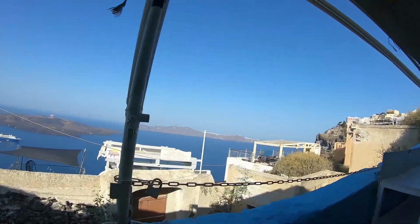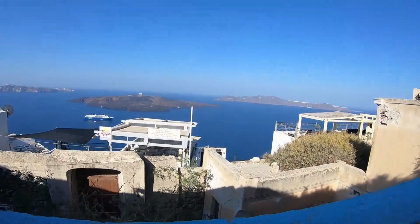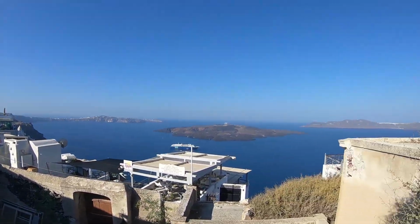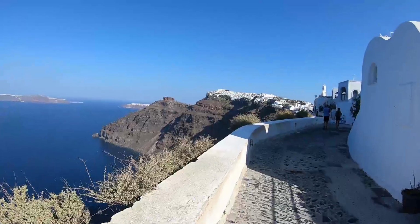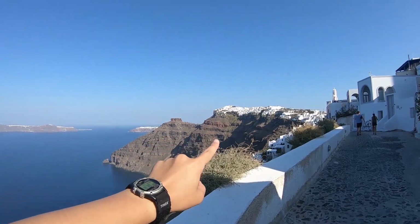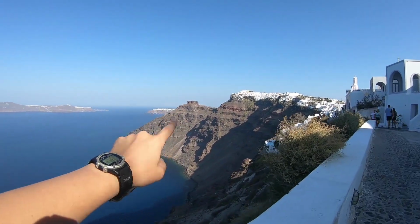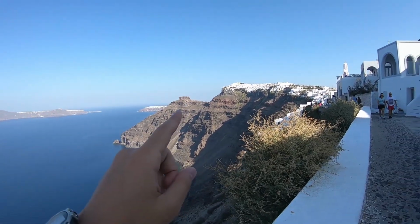I'm currently in the caldera of Fira, walking along the edge, looking at the view. Very nice view. You can't go wrong with the views pretty much anywhere in Santorini. So that is the town midway through the hike. And there's going to be a rock that I think we're going to hike to as well, jutting right out from where the town is.